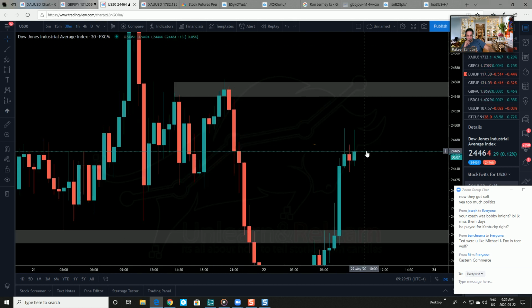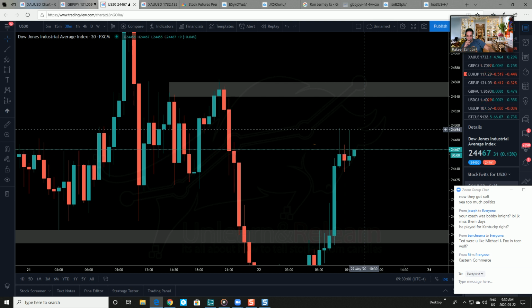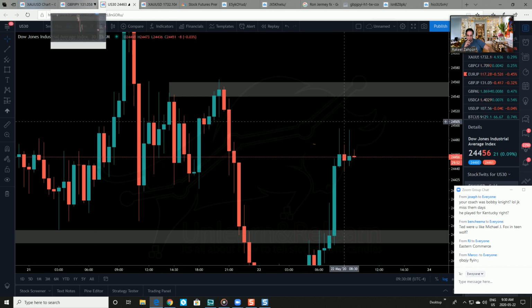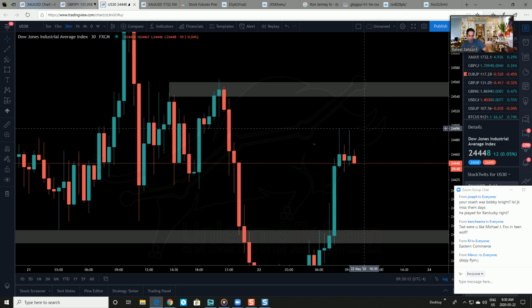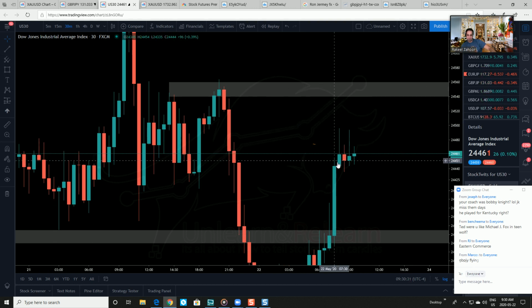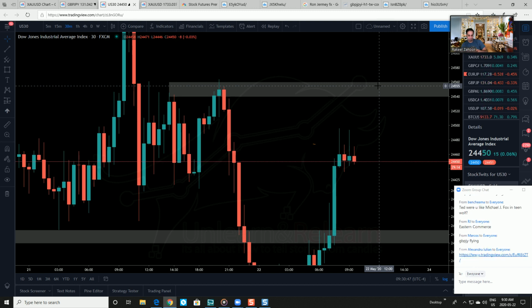Do you think the US 30 can continue bullish? Yes, I think so. Bullish. I think we're going to have a spike. If you put a buy stop above 24,469, it'll whipsaw back up. If this holds here, I think this would be a good target up over here. So I was saying 24,469, placing a buy stop there. I think that can work.